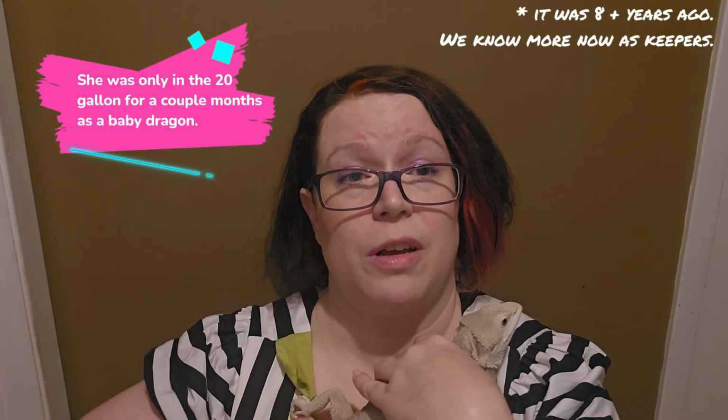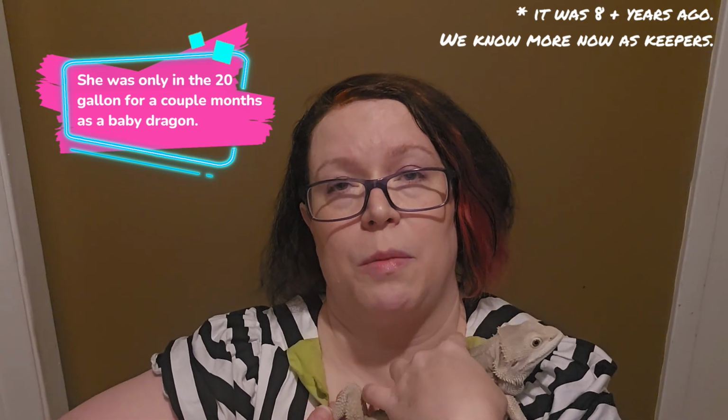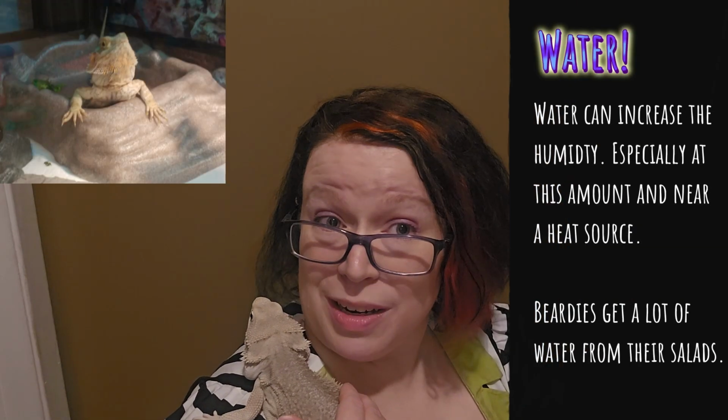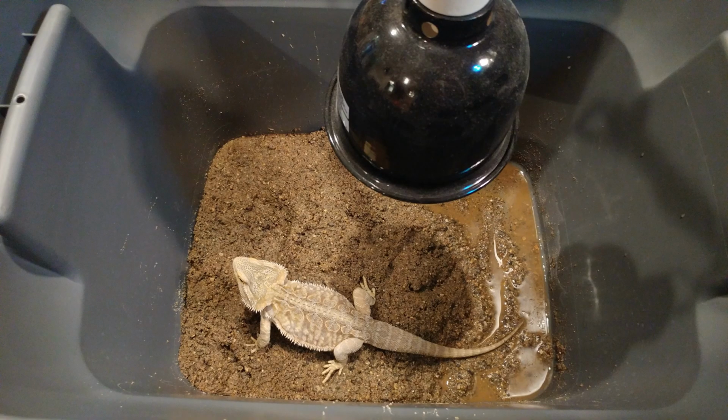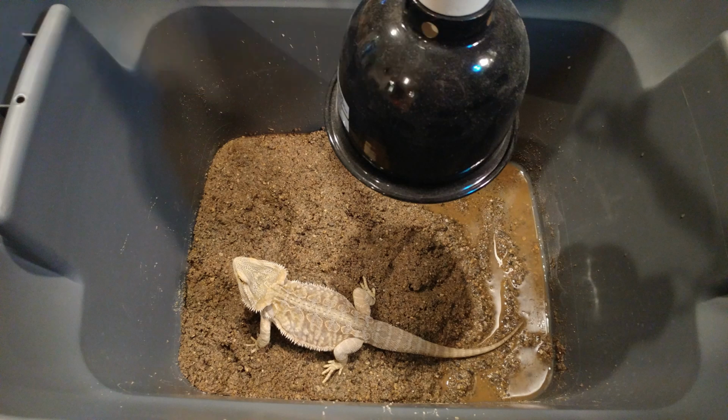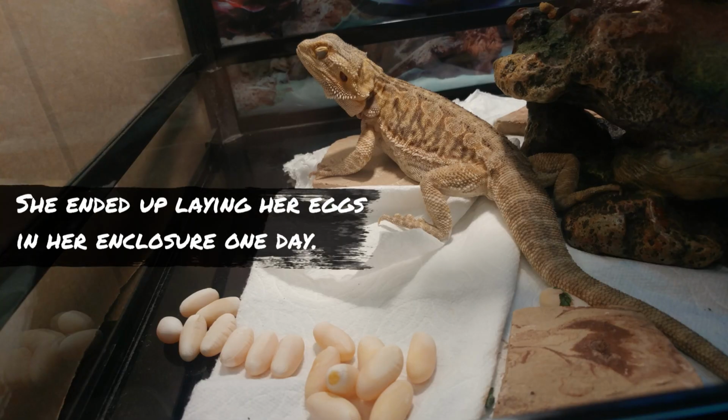The first enclosure she was in was a 20-gallon. It's thought that the very minimum they should ever be in is a 40. But she was in a 20-gallon until she got into a 55-gallon. I used to have water in the enclosure. I didn't really know much about humidity, so the humidity might not have been the best. She did get a dig box when she was digging, and I thought she might need to lay eggs. So I did put her in a dig box so she could do that.